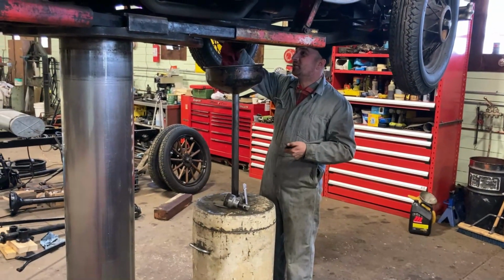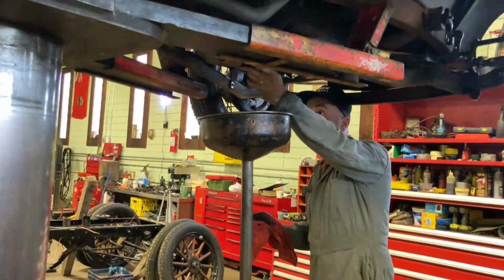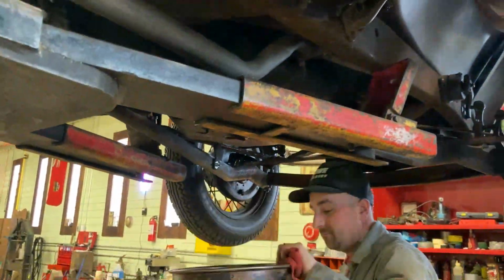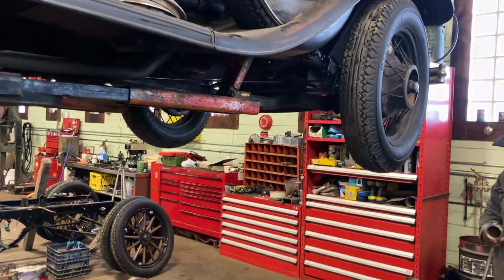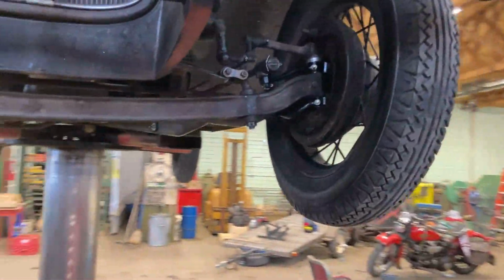These oil changes on these old cars with no oil filters are super easy. Jim can go topside and dump the good juice in it. Yeah, we might as well bring her back down to terra firma here.